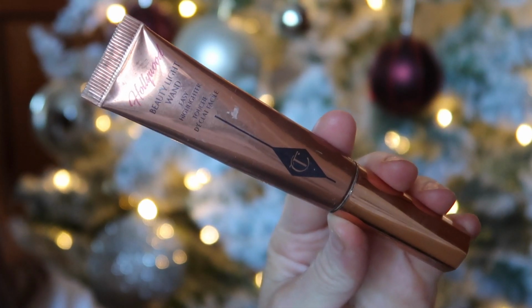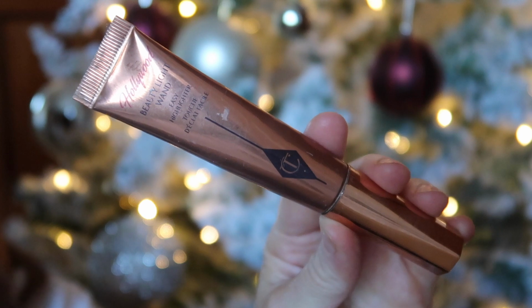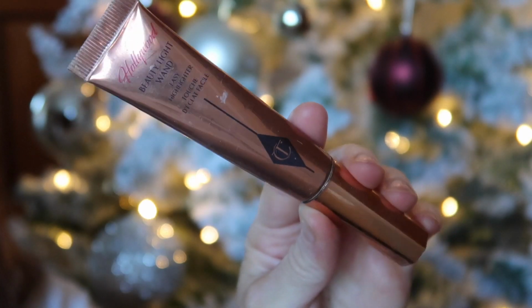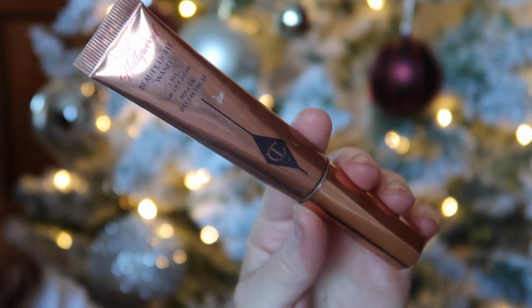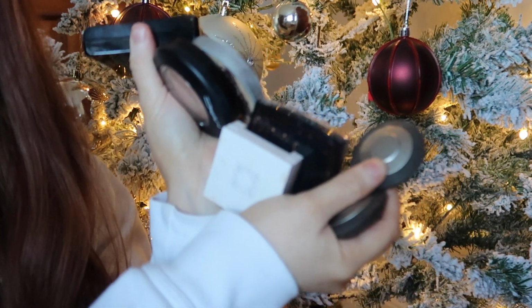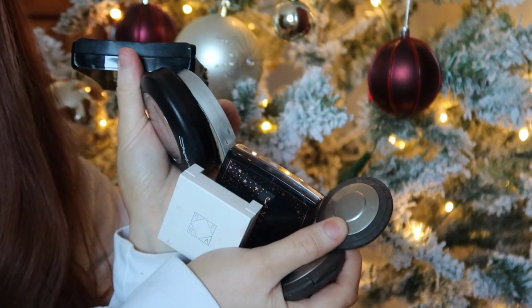And then I only have one liquid highlighter, and it is the only liquid highlighter that I own, and it is the Charlotte Tilbury Hollywood Flawless liquid highlighter. I mainly use this for my body, so this will actually be kept. Then I actually have plenty of highlighters to go around, but I don't really use highlighters that much, but I will show you the ones that I'm going to be decluttering.